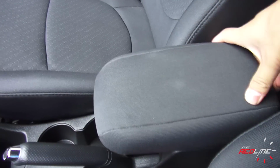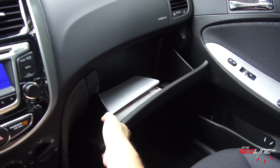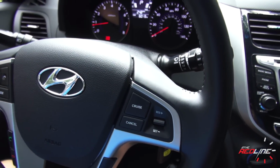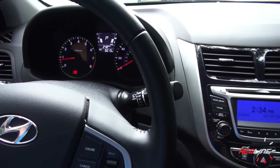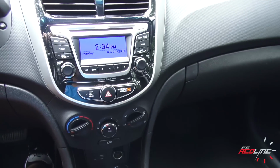Luckily, at least the armrest slides and adjusts, so that's nice. That's unexpected. It's got decent storage in there. The glove compartment is not damped, but it's a good size. And then the steering wheel actually tilts and telescopes. The telescoping function is actually nice because if you look at the Versa Note, for example, it only has a tilt steering wheel.